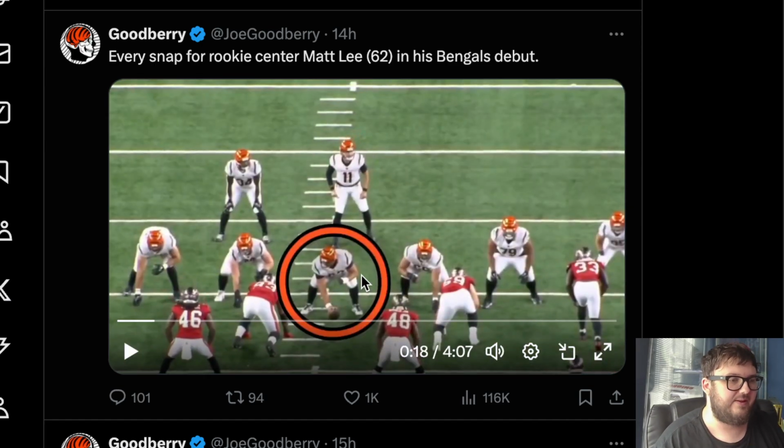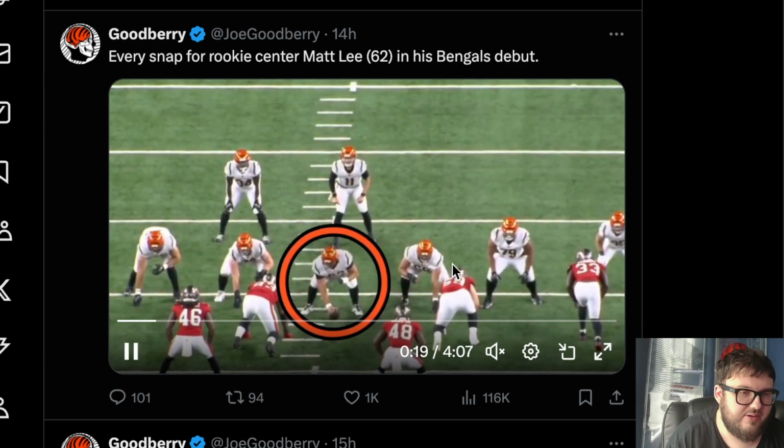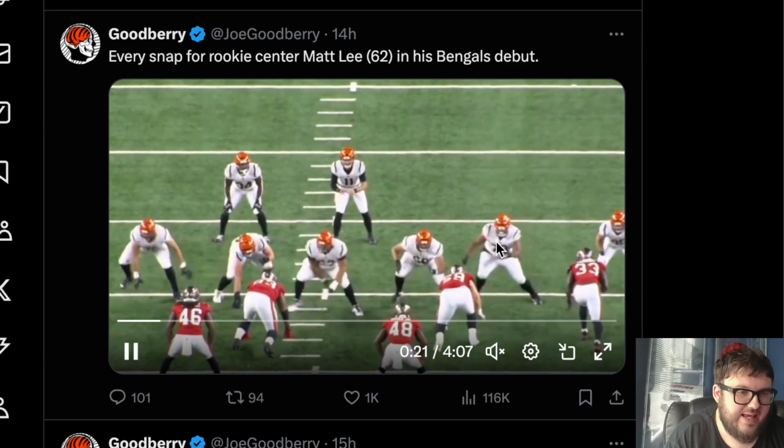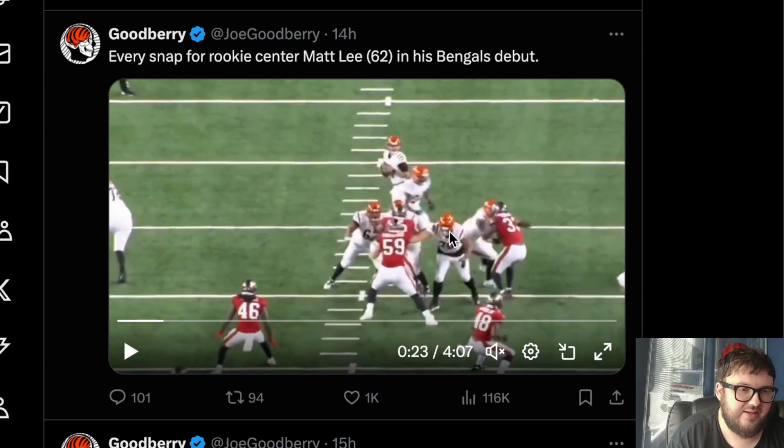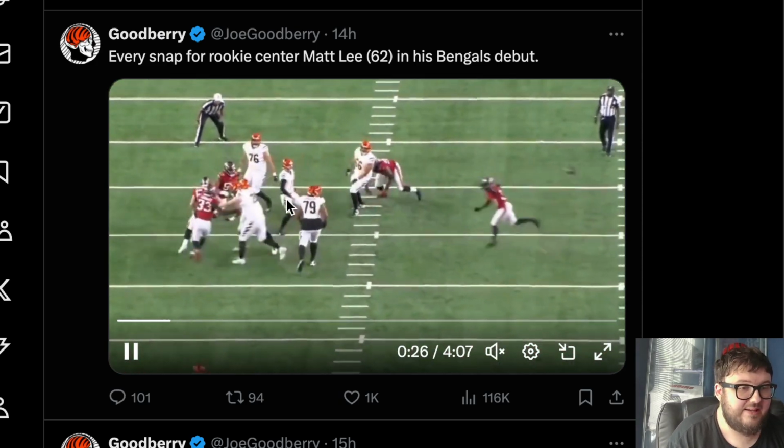Now, keep in mind, it's his first preseason game, okay? You're not going against starters on the other side. You're going against potential backups, second, third, fourth strings. I think for the Bucs in this game, they started mainly their second and third strings. But still, you're not going against the starters. You're going against backups. So there is a certain circumstance you have to take a look at. But even then, you got to look at the fact Matt Lee is a second and third string guy.